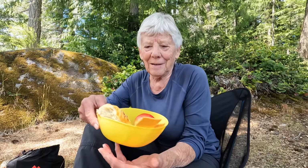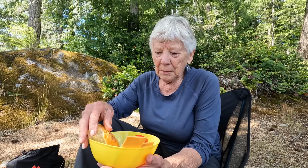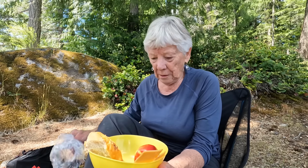Okay, I've got my chair. That's the first and most important thing out of the bag today. So I'm just going to have lunch. I've got a bun, some cheese, a nectarine, some trail mix. So I'm just going to sit here and enjoy this and enjoy the view. And then I'm going to get out the Haven tent, the Haven hammock tent, and try a couple of things and see what I'm going to decide to do.